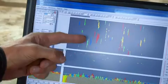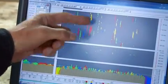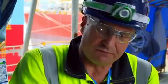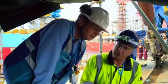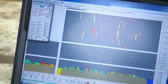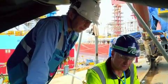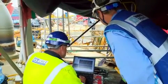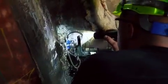This blue thing here, you can see we have a line. It tells me that there is maybe some slag or something inside the weld. If the weld was totally clean, there would be no image up here. So, possibly some defects. Yes, it's possible some defects. It doesn't look that good.